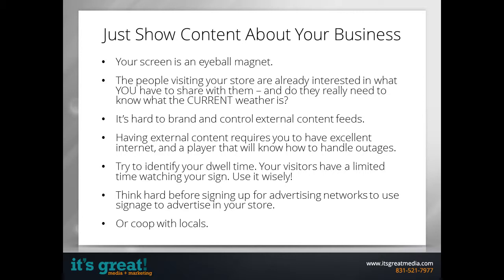So do they really need, for instance, to know what the current weather is? In fact, the most common factor about anybody who's visiting your location is that they're in your location. They are already very interested in what you have to show them. It's really hard to brand and control external content feeds. So for instance, if you're using a news content feed, it's really hard to control what sort of news items are being shown on the screen. And then it's even harder to add your own branding on top of that.